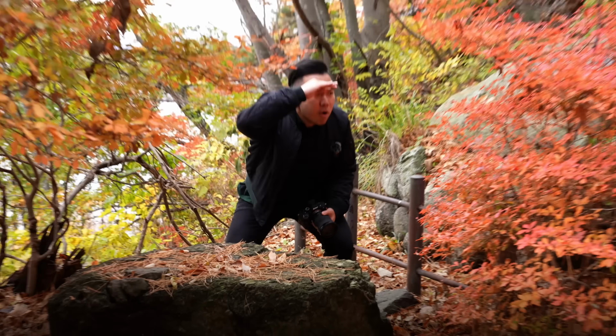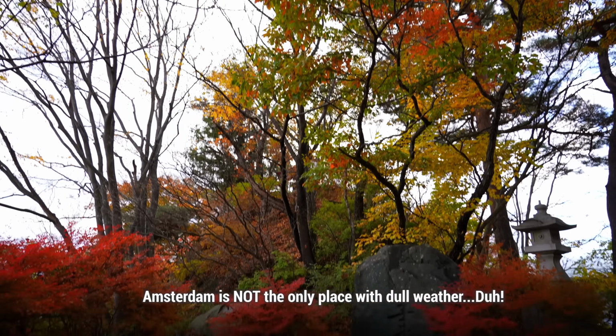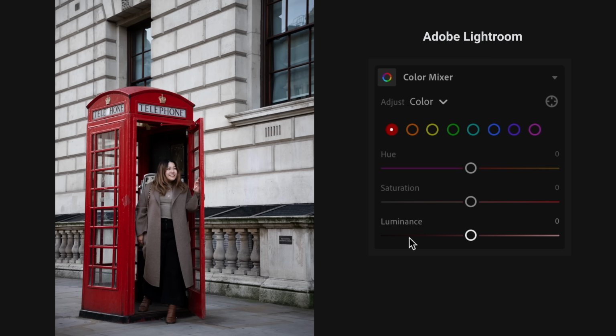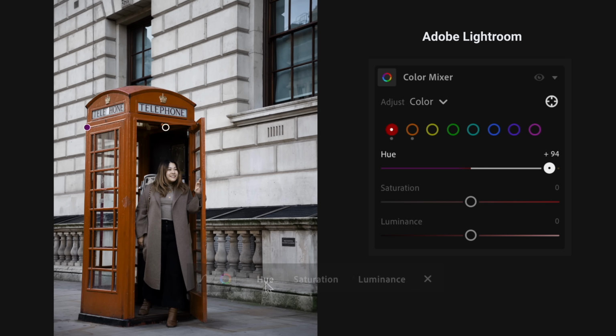In situations like these, we simply default to finding color. Distinct, vibrant colors will help the subject pop out more in an otherwise dull scene, and we can use editing later to really enhance those colors.